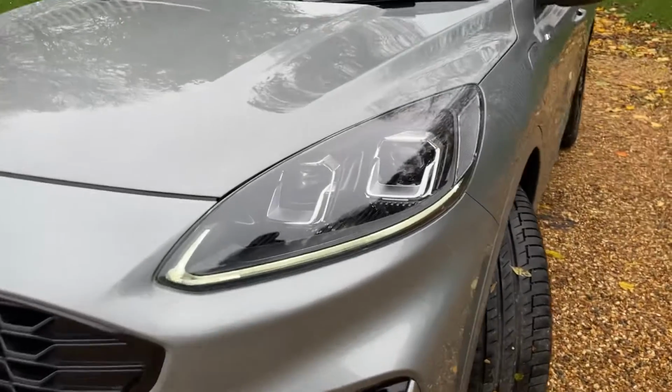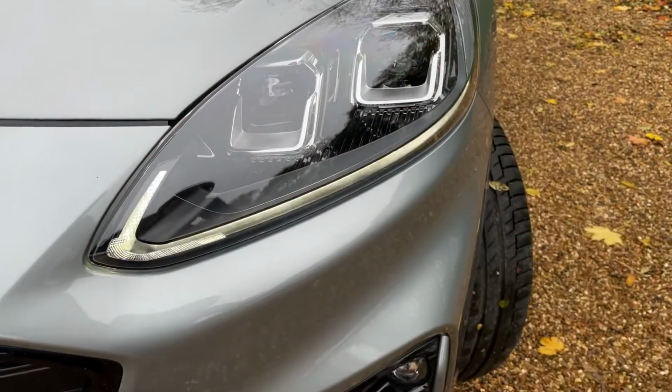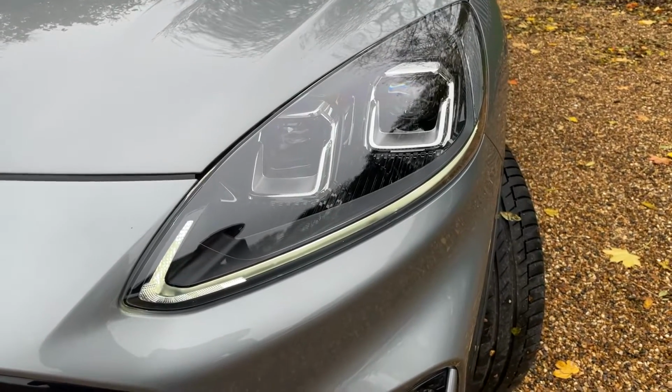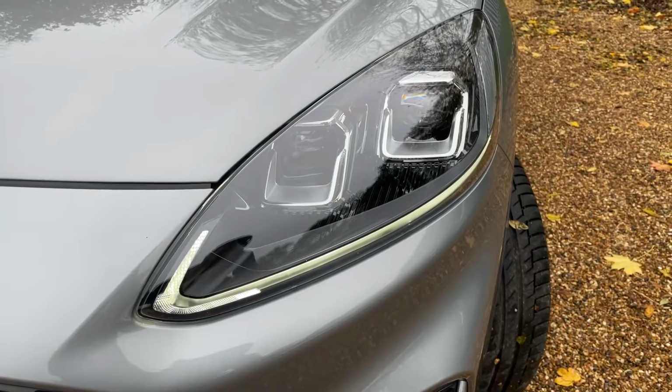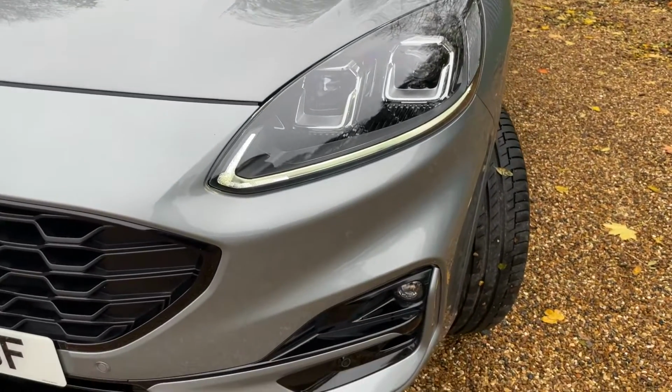So there is a bit of the headlight. I'll just flick the key. You can see the indicator there and the daytime running lamp just underneath it. In your video, that might appear to be flashing. That is simply because of the frequency the video is recorded at. But I can assure you, they look perfect to me.